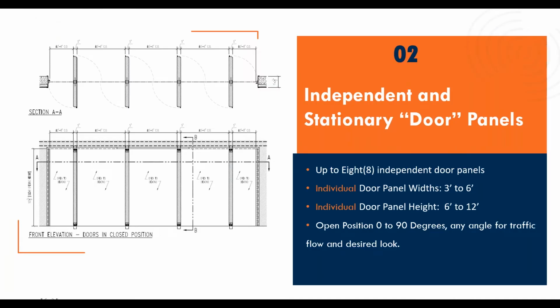Basic drawing there of closed and then in the 90-degree position, jam on each side. This is a plan view, elevation rather, and a section plan view up above it. We've done up to 8 independent door panels. Could go further, but that can span as far as we've ever needed to go. So it can be up to 8.